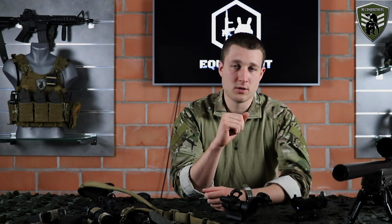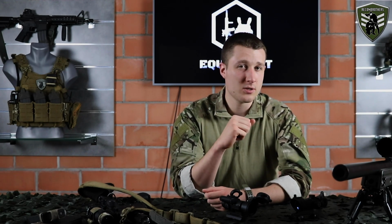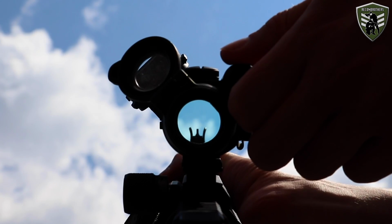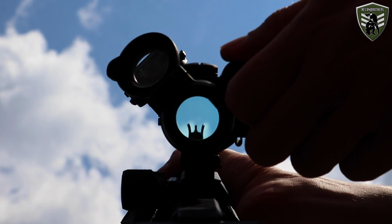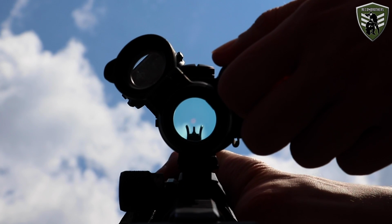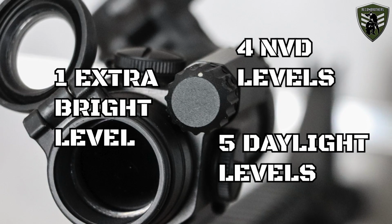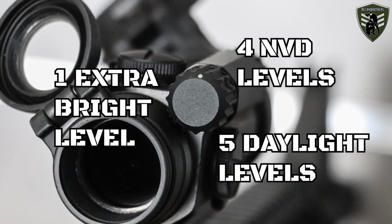Next up is the intensity of the dot on reflex and holographic sights, which is certainly not less important than the previous two features. In dark conditions this isn't mostly an issue, but once you get into bright daylight conditions this can mean big trouble, even so that you don't even see a reticle at all. Firearm optics therefore have a range of different intensities that are nearly applicable for all light conditions. Some even have the option to show you an IR reticle for use with night vision devices.